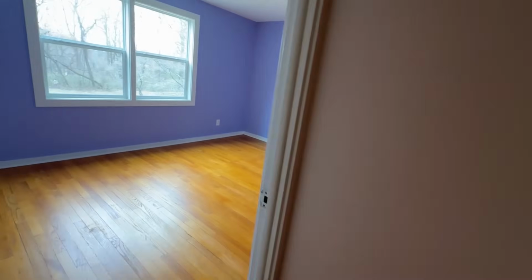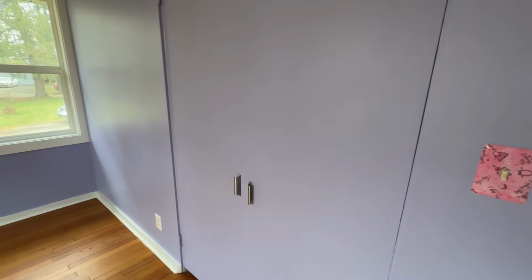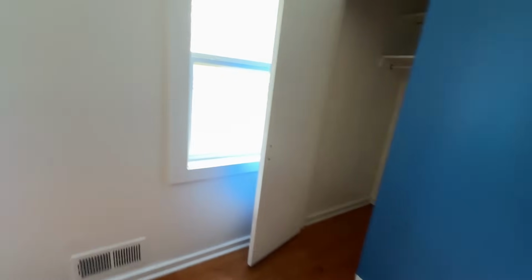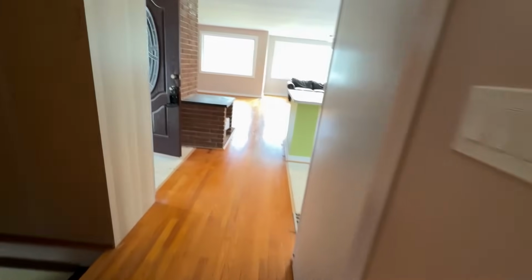And then we have another bedroom here with the different doors. And then we have another bedroom. These are some interesting closet doors. This one has 2 closets, so that's kind of cool. All right, let's check out the basement. I'm gonna tell you how much they're asking for this house in a little bit. I wanna see the basement.